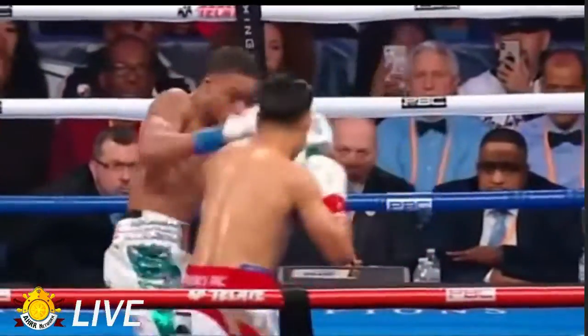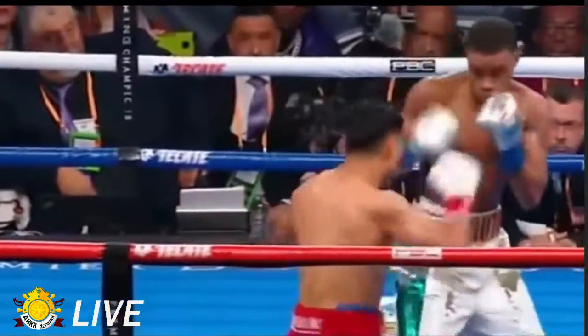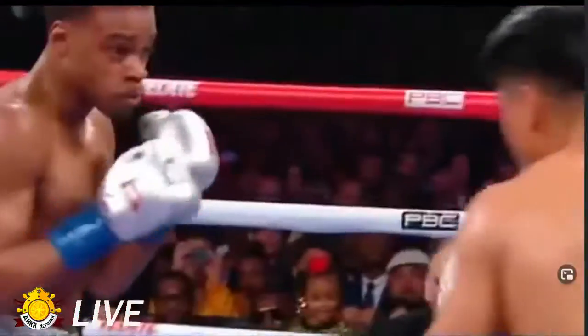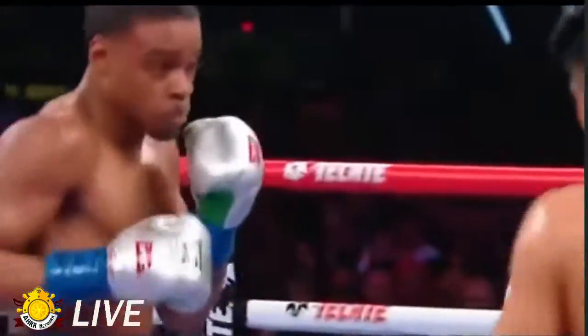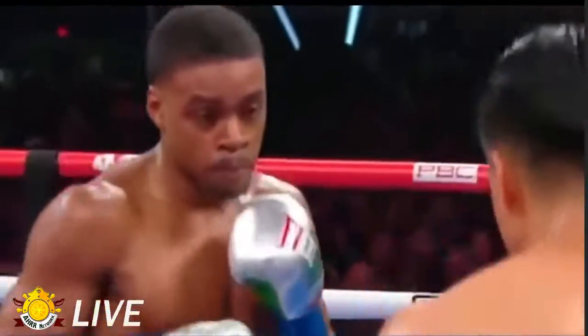Let me tell you, Spence is doing a great thing by throwing as many jabs as he's throwing. This is what you need to do. Start everything off with the jab. Get Mikey frustrated with this jab. Get him focused on the jab, and then you start throwing other combinations.